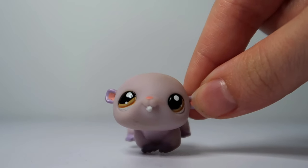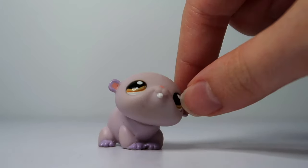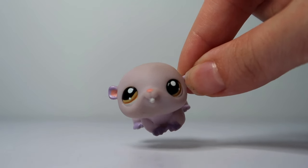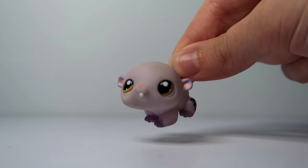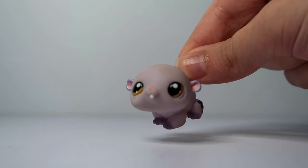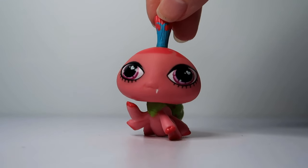The second last pet I got was this little guinea pig. There's honestly not a lot to say about him. He's just a little guy and I thought he was cute. I don't think he's rare or anything like that. I just thought he was really adorable and I love their bald heads, so I had to get him. Sometimes there really is no explanation for why I bought a pet. I just look at them and go, that guy's adorable. I want him in my collection.